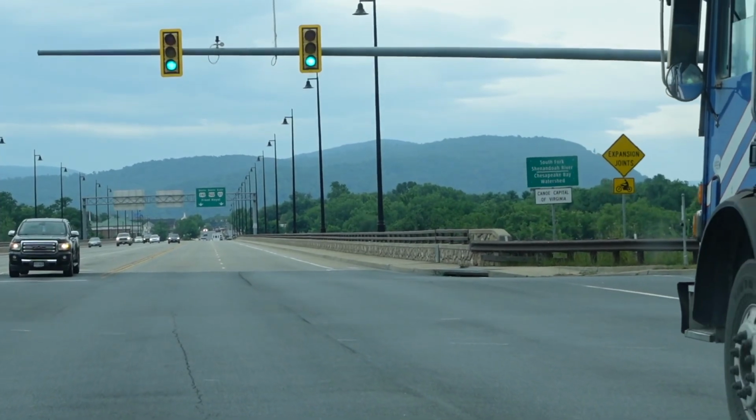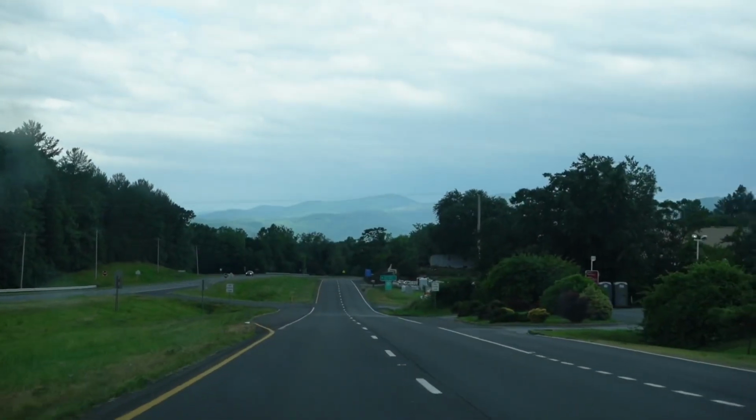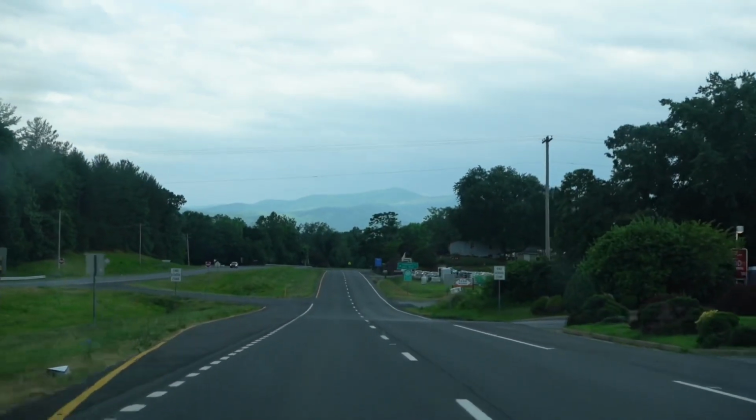Morning. Last night we stayed in Front Royal, Virginia, and this morning we are making our way to Shenandoah National Park. It's a first for both of us in this national park, and the first hiking trail that we are going to do is actually the highest point of elevation in the entire national park, which is a little over 4,000 feet. It's called Hawksbill Summit Trail.